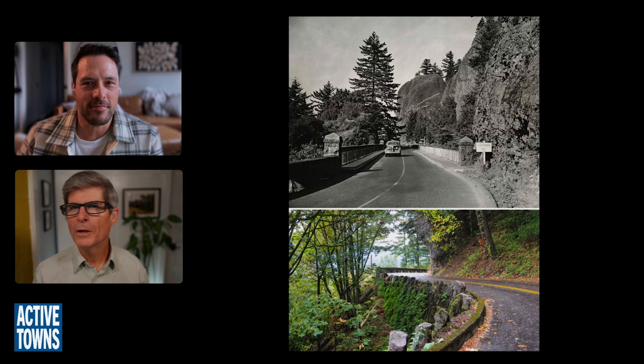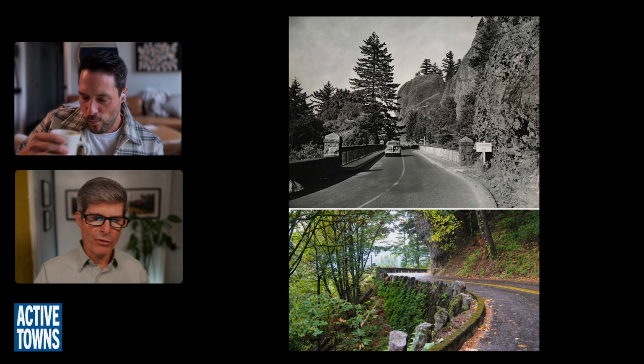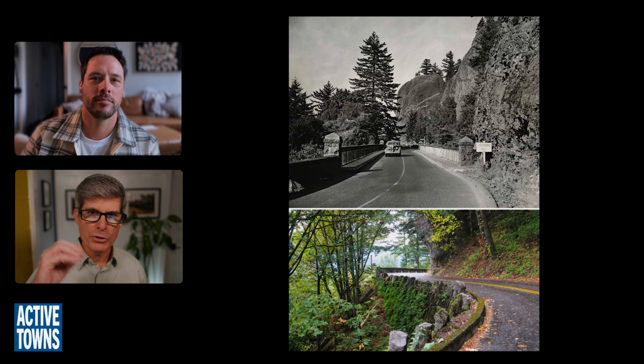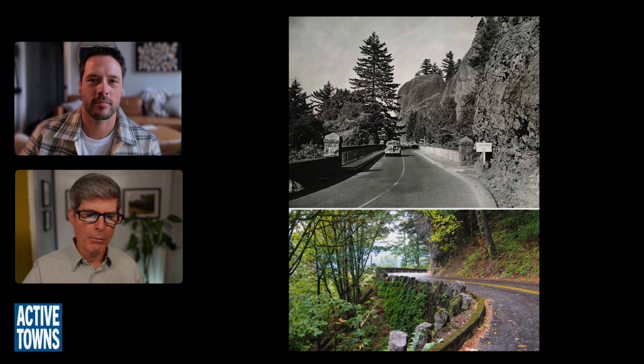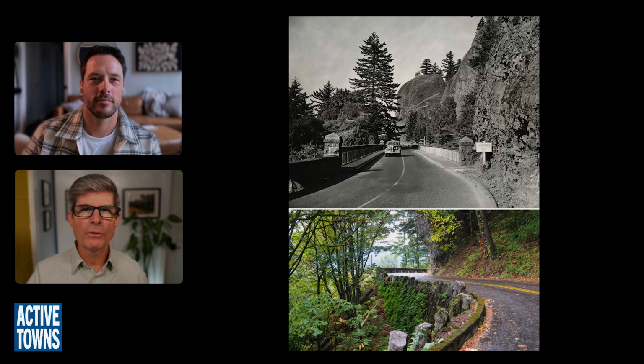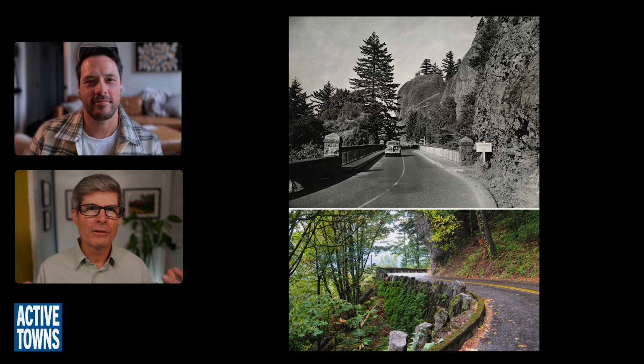Before we do that, I just want to comment that of these two images, the top image is from 1917 and is the historical context of this road, and then a more modern snapshot below. One of the things that comes to mind from a street design perspective is that our first gut reaction is, oh my gosh, this looks like a dangerous road. It's a rural, mountainous environment. No, these are not from the Netherlands, folks. And that inclination of, oh my gosh, this must be really dangerous.